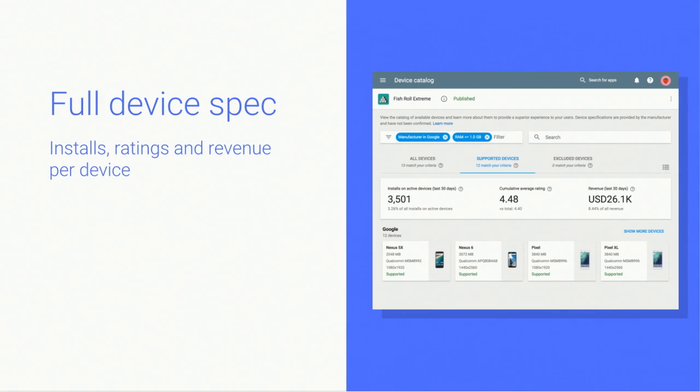OK, so what do you get in this new catalog? So first, you get a full device spec. You get information like RAM, system on chip, GPU, CPU, screen size and density, and the supported Android OS versions for each one of those thousands of devices. You can search devices by any of these attributes. For example, you can run the search that you see right here, what we call the filter. You can search for all devices, for example, with Android SDK 24+ and a specific GPU.